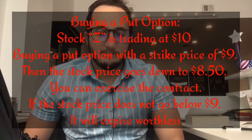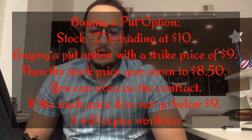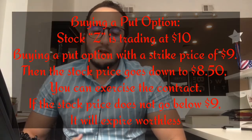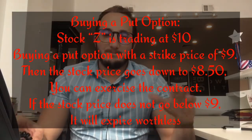So for example, if a stock is trading at $10 per share, you buy a put with a $9 strike price. If the stock price goes down to $8.50, you can exercise that option. If the stock price does not fall below $9, it will expire worthless. So if you buy that right to sell the stock at a $9 strike price, like I said, and the price goes down to $8.50, you can exercise that and sell it at $9, okay? Rather than the $8.50 that it is trading at right now.